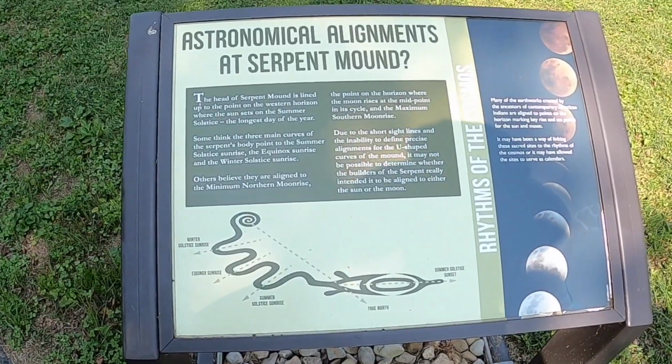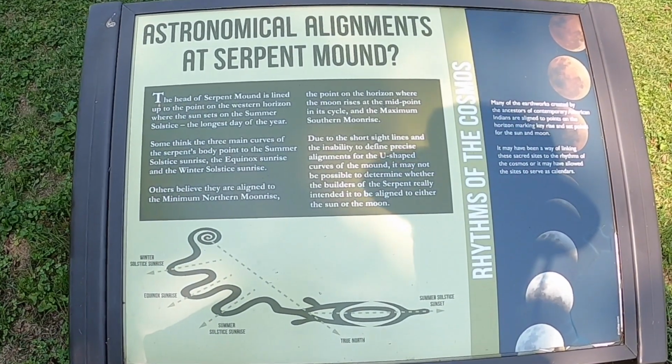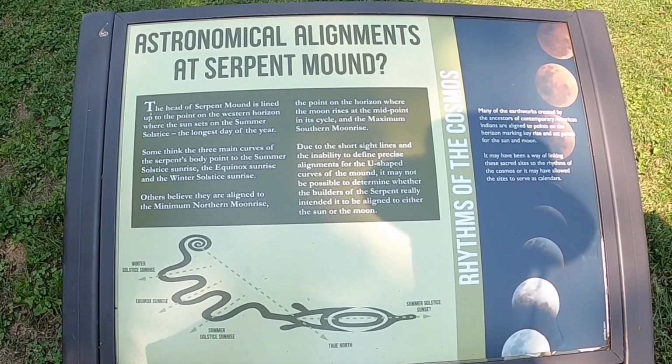What's interesting about the alignment of the Serpent Mound is that during the summer solstice, the head of the serpent is perfectly aligned with the sunset. So this clearly maybe had some religious connotations or definitely some kind of homage to Mother Earth, which I think is pretty cool. Although the head points to the summer solstice sunset, the other bends in the snake point to the winter sunrise and the equinox. So depending on the time of year, when you look out at that point, that's what you're going to see.